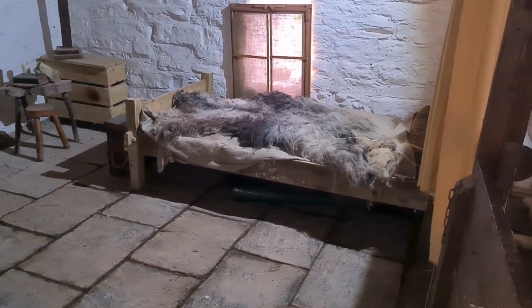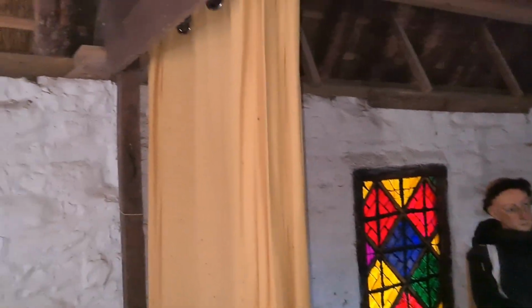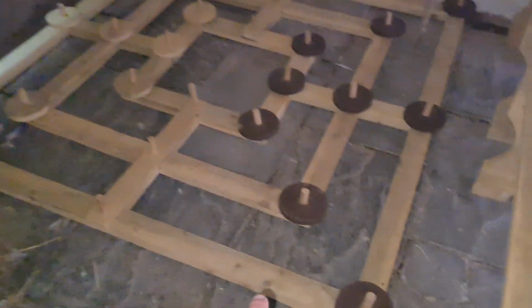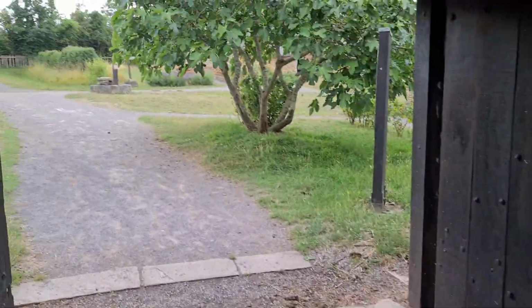Wow, man. And that's where he would sleep, look. Again, a very drafty window. That's wicked down there. Look at it. There's something going on up there. I'm not tall enough to see. I'm not sure what that is there. Some sort of game, maybe? Don't know. Let's head back up.